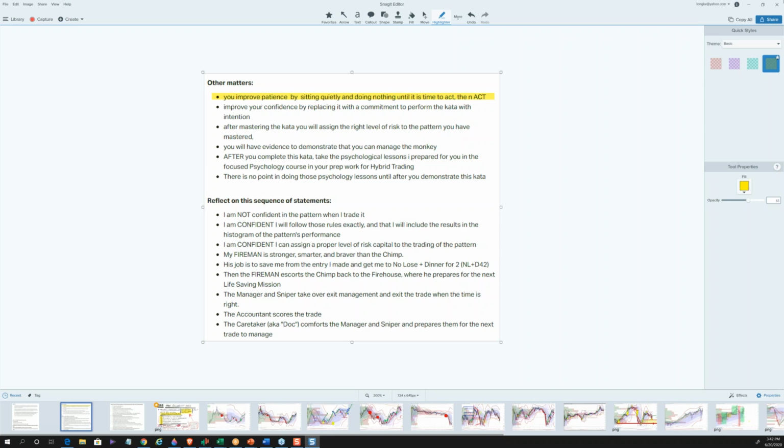And now it's a science project. Now my sniper and manager take over the exit management, and they exit the trade when the time is right. The accountant scores the trade, and the caretaker, aka Doc, comforts the manager and sniper and prepares them so that they can manage the next trade. That's the team that it takes to manage the trade psychologically.